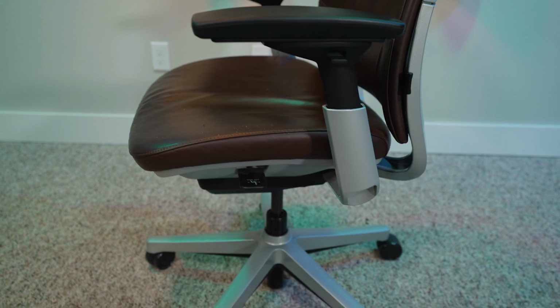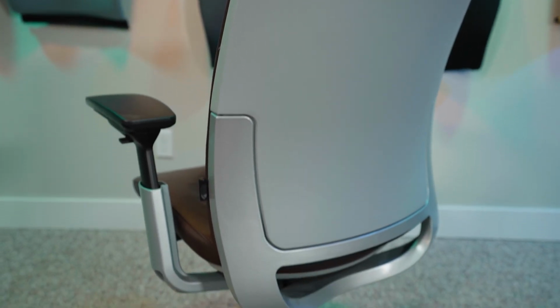This is my favorite chair in the mid-tier. The Amia is just such a great chair. It's been made for a long time and has stood the test of time. It's very comfortable. I consider it to be kind of the little brother to the Leap chair. A few less ergonomic adjustments, but still a rock solid chair, especially at the price point. Next, we're going to take a look at the Herman Miller Mirra 2.